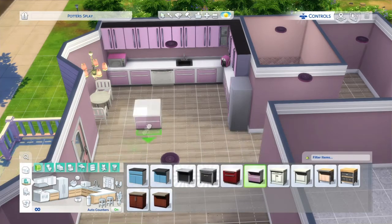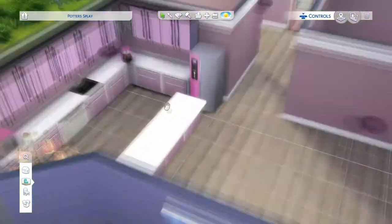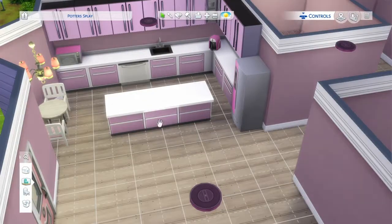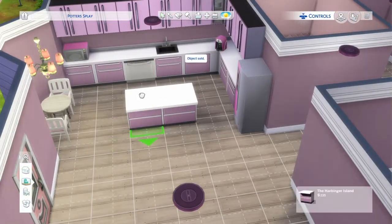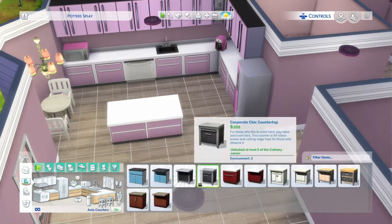Then I couldn't decide if I wanted to put an island, but then I realized that the space was so empty, so I decided just to put an island there because it helped make it look a lot better. And I couldn't figure out the placements. I was struggling so hard with this one.